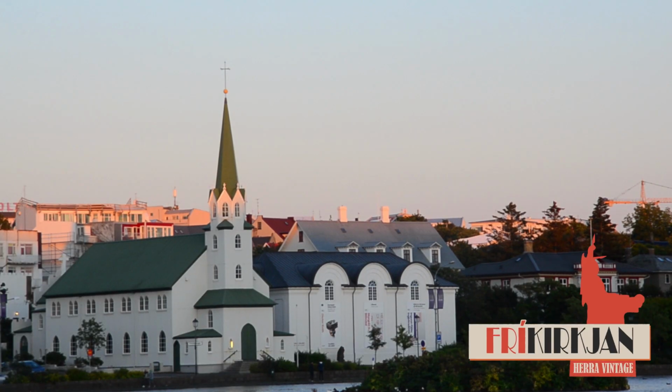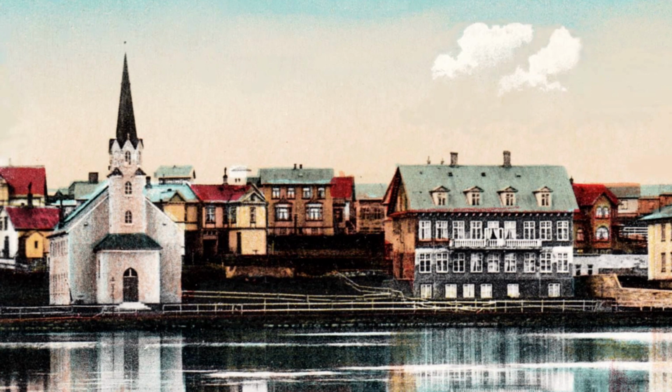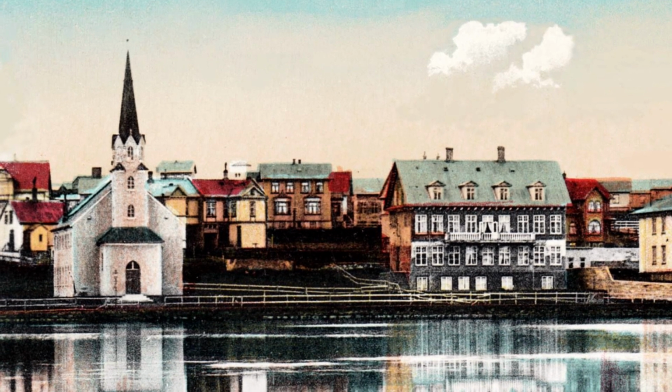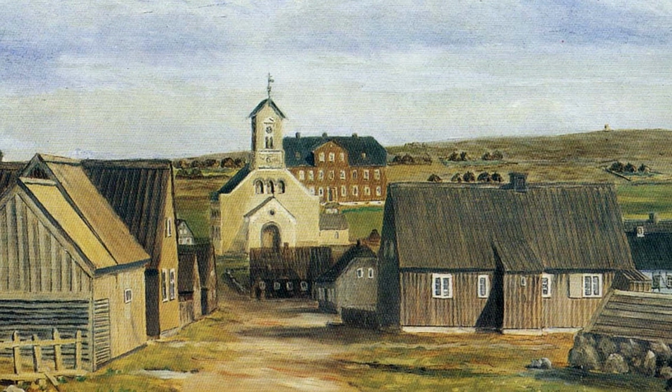The first church on this list is the Fríkirkjan, literally the Free Church. It is an independent Lutheran church, separate from the state-sanctioned Church of Iceland. The organization was established in the late 19th century, and the church would be built in two phases, from 1903 and 1905. At this time, there was literally one other church building established, and I will mention that one later in the video.